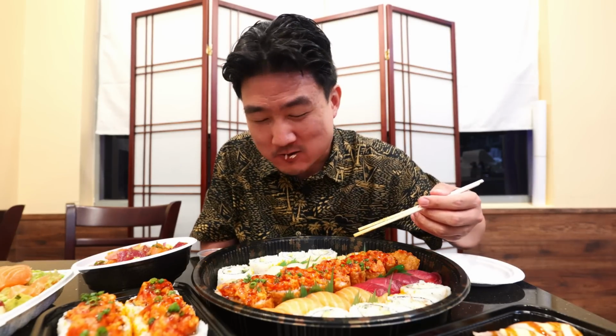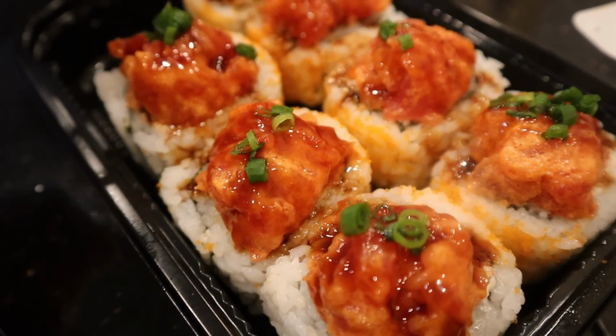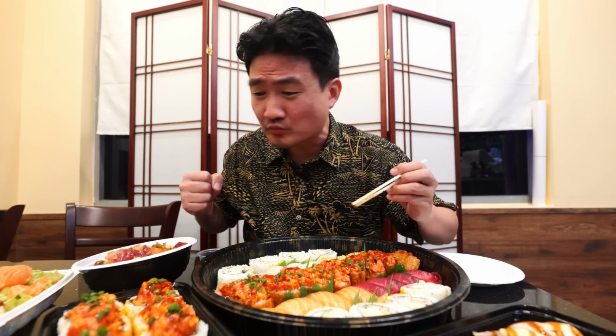Wow. I can't even talk. There's so much fish in my mouth. Since it has sweet chili on it, it's a little bit sweet, a little spicy, and also a little sweet because there's the unagi sauce on it. Wow. It's a flavor explosion going on. I think you're easily going to get full just eating off this one. There's only 8 pieces, but these are 8 really large pieces.